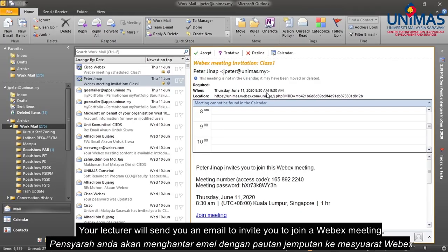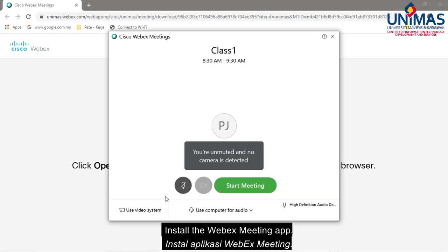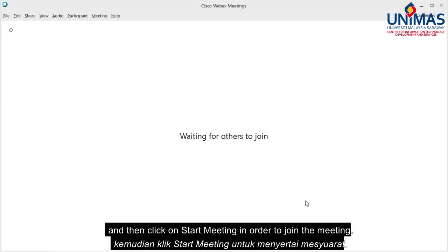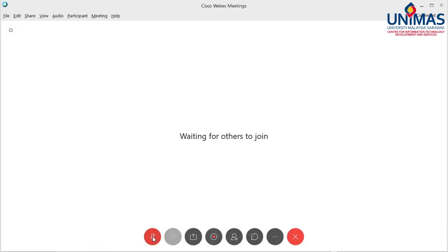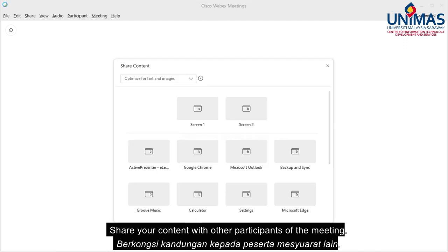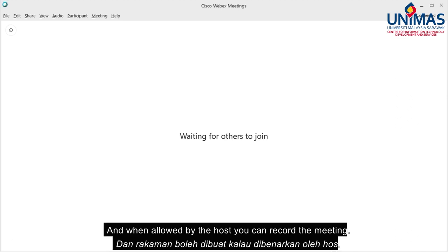Your lecturer will send you an email to invite you to join a WebEx meeting. Install the WebEx meeting app and then click on Start Meeting in order to join the meeting. In your participants view, you can mute and unmute your microphone. Share your content with other participants of the meeting. And when allowed by the host, you can record the meeting.